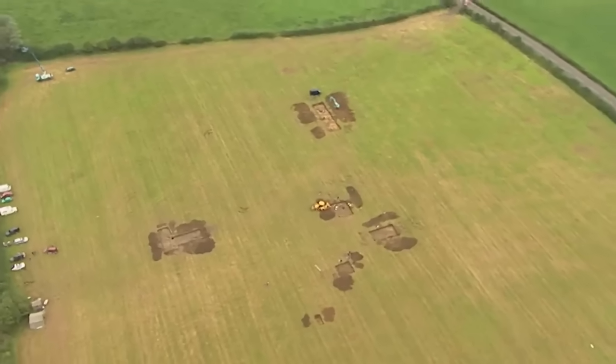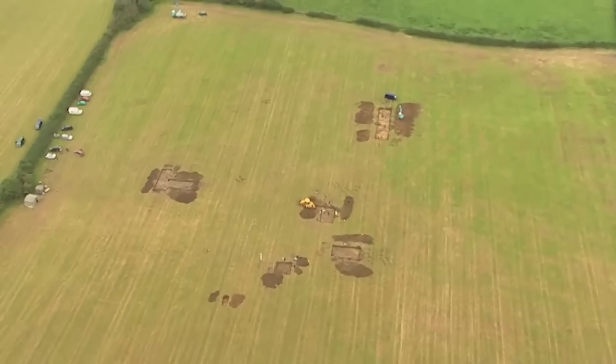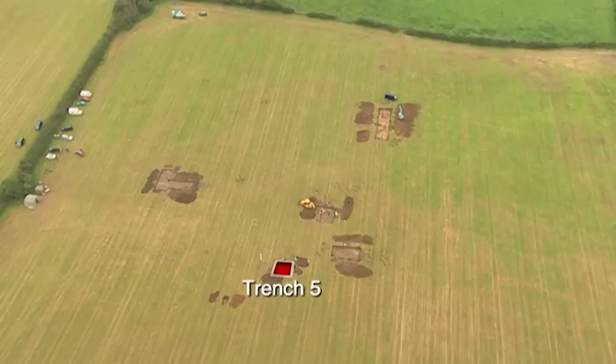But presumably it's going to be much harder for our archaeologists to find. Exactly, because we can only see what is visible to us. And unless timber has been burnt, it's just not going to be there. If Guy's right, there'll be nothing to see but clay, Phil's favourite. But there's a ray of hope in Trench 5.